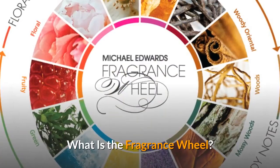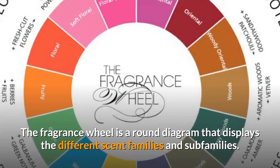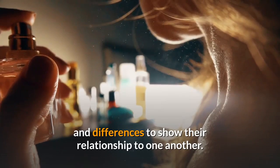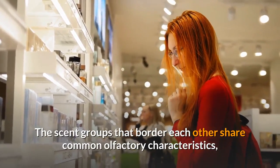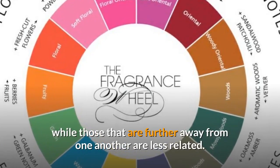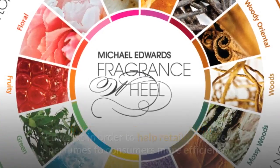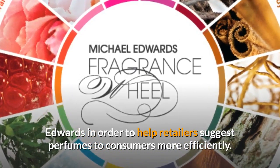What is the fragrance wheel? The fragrance wheel is a round diagram that displays the different scent families and subfamilies. The scents are grouped based on their similarities and differences to show their relationship to one another. The scent groups that border each other share common olfactory characteristics, while those that are further away from one another are less related. This fragrance classification system was developed by fragrance expert Michael Edwards in order to help retailers suggest perfumes to consumers more efficiently.